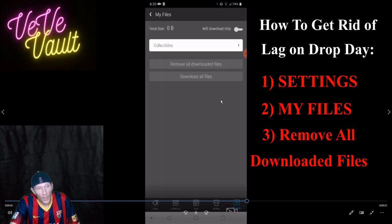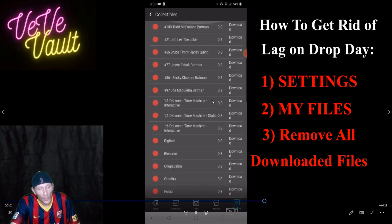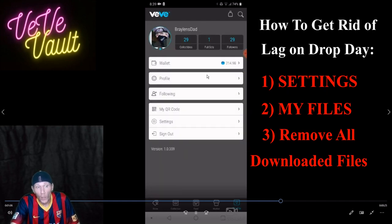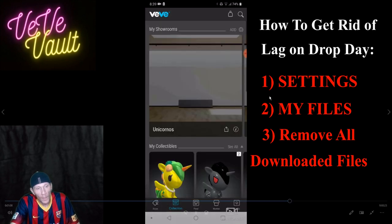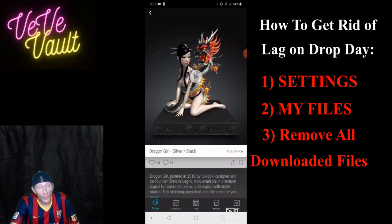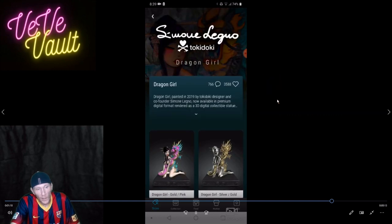So if I clear them all off, I'm not losing anything. I can always download them back. But now they're all red. I have 0 megabytes on my phone, and the app's running a whole lot faster. So this is something you should probably do right before drop day. If you want to put them back, download them again on your vault, there's a button to download all again. But it's going to make your app run a lot faster, as you can see.